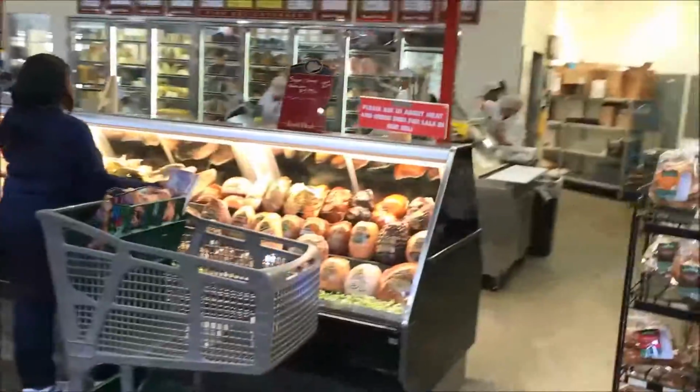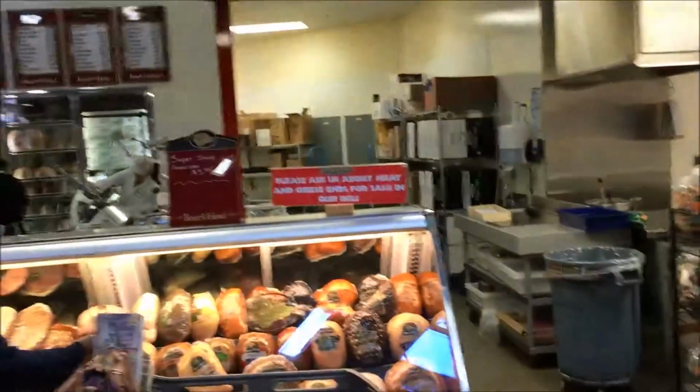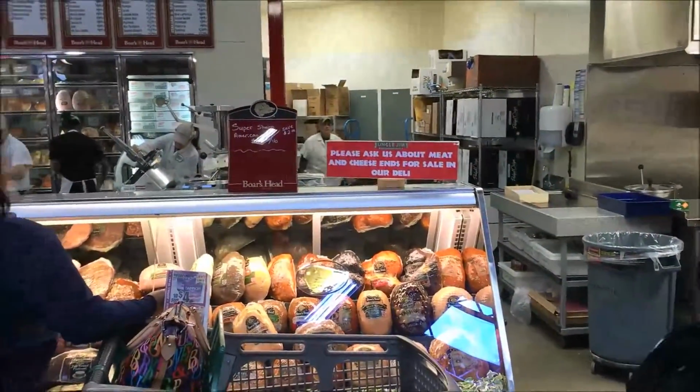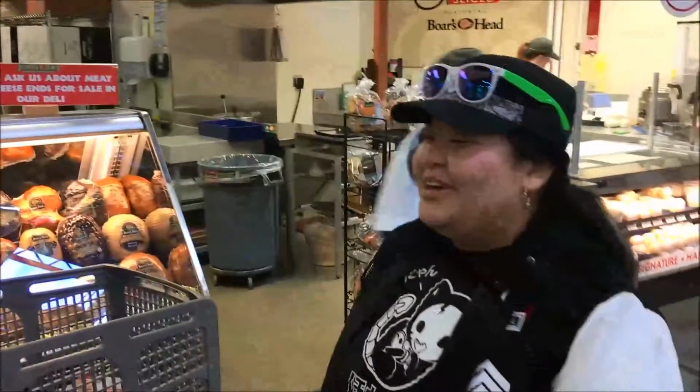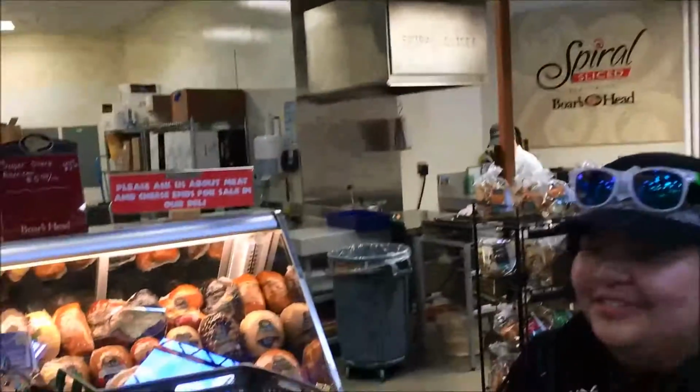Super sharp American is $5.99 a pound. Ooh, but it's American. Ew. She has an issue with American. I said, my wife has an issue with American. Why do I feel that should be read with Morgan Freeman or James Earl Jones?